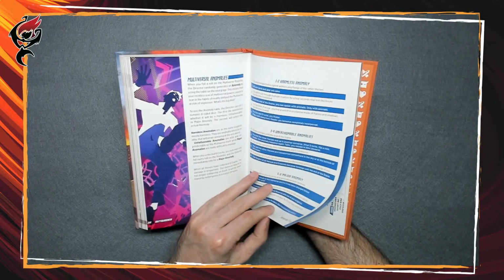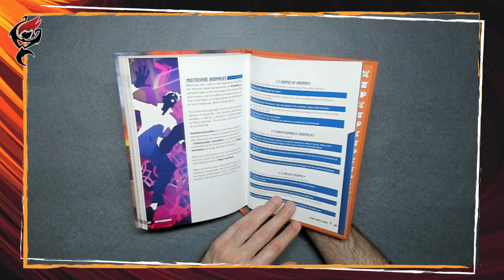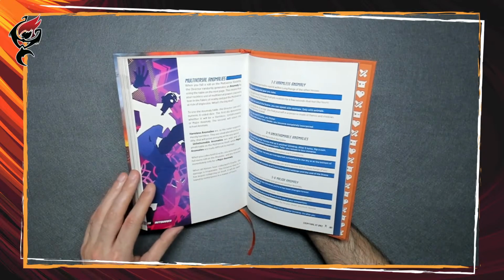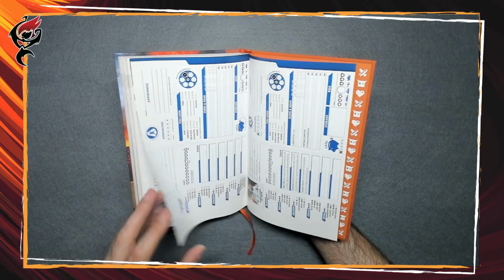We do have some anomalies that we might encounter. Because of course we can't make it perfectly safe. Definitely not a safe venture.